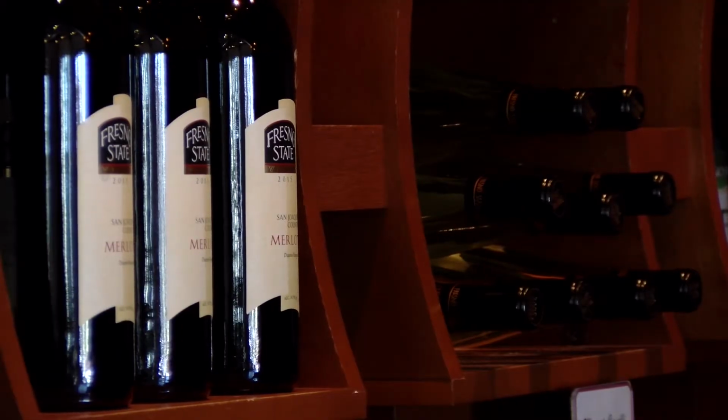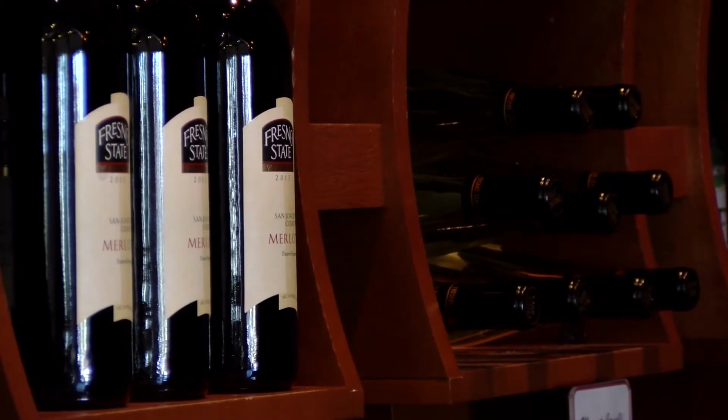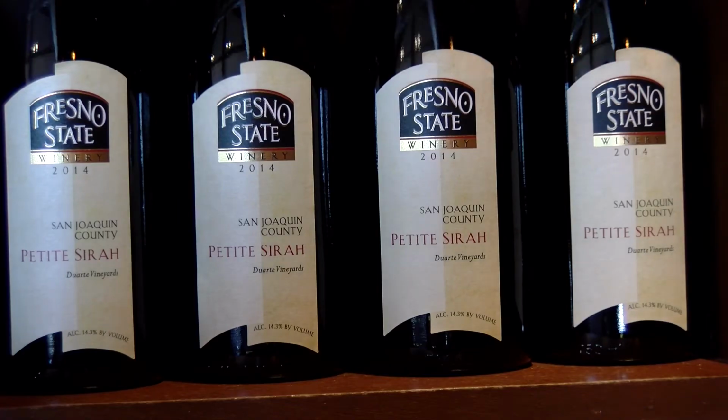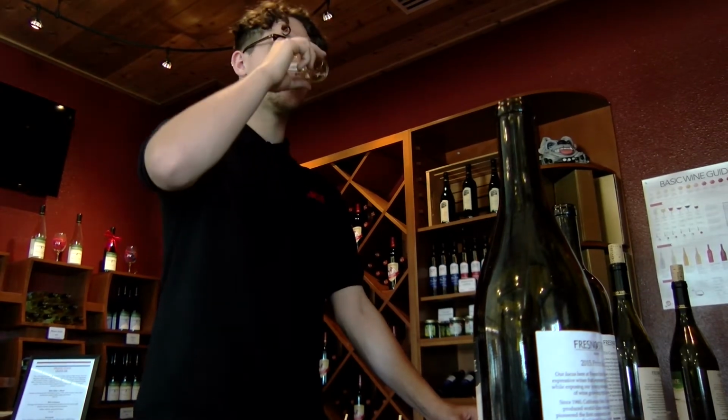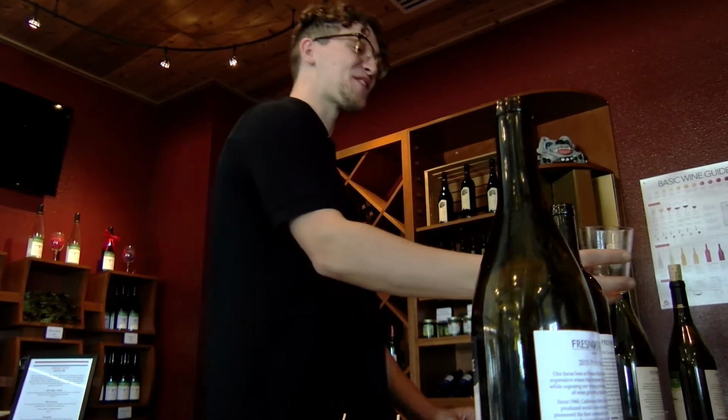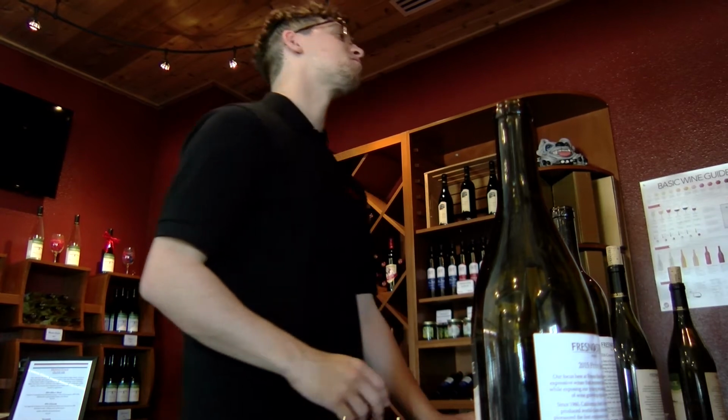The Gibson Farm Market is the only store in town that carries all of our wines, and it's the only place where you can consistently taste our wines. You can go in any time and ask one of the staff members, even if no one's behind the tasting counter, can I taste some wines? And they're trained there to pour some wines for you.